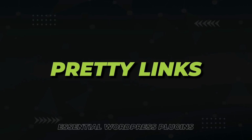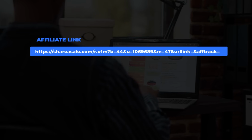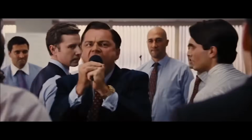Next on our list, we have the free plugin Pretty Links. Pretty Links has two main functions that I love. First, it gives you the ability to cloak links. If you're an affiliate marketer and you have a huge, obvious, messy affiliate link going to one of your recommended products, you can instead rename it to anything you want. It looks cleaner and doesn't scream out, "Hey, I'm about to make some money off you."